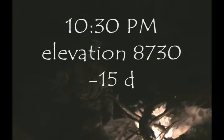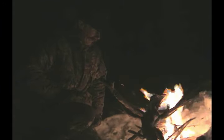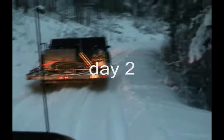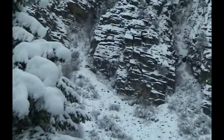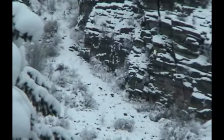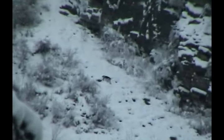Don't get no better than this. 15 below zero. Almost at tree line. Catch up to him tomorrow. Second day of the hunt, our group had cut a fresh cat track in an area that just had to hold a big cat, Roaring Lion Canyon. Across the ravine, we could watch Moondog hot on the trail.